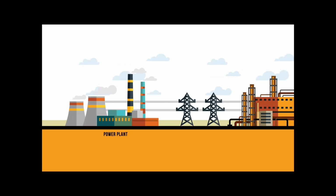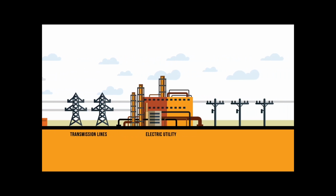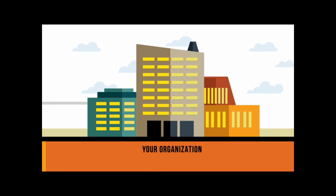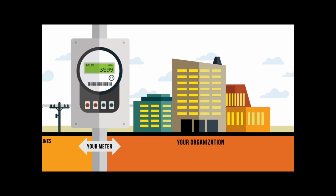To answer that question, let's take a basic look at how energy typically travels from its source of generation to your facility. The energy your organization uses is generated at a power plant and travels along transmission lines until it reaches your utility. Then, it travels along distribution lines to your facility, where it's ultimately consumed by your organization. Your facility has a meter that monitors how much energy your organization consumes.